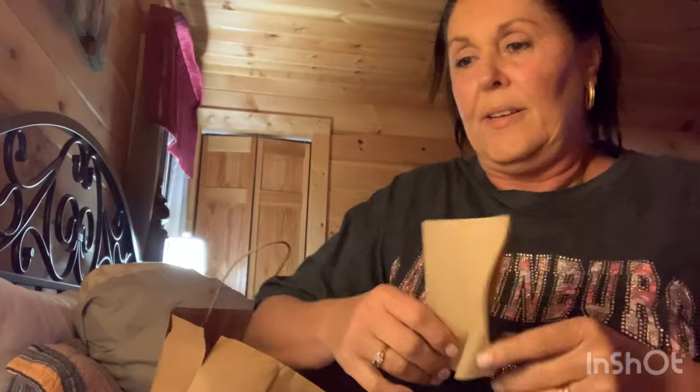Oh goodness. Smoky Mountain Spinnery's motto. Let me go get my glasses. All right, these are the weakest pair of glasses I have, and the lighting's so poor. All right, I'm gonna read this.